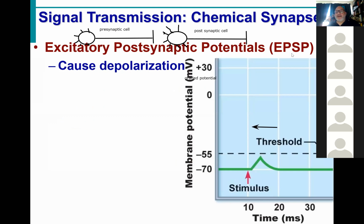An excitatory postsynaptic potential, which is a mouthful, but the good news is once you've written it out once, you can abbreviate it EPSP. Excitatory postsynaptic potential is one that causes depolarization. Because when you depolarize the cell, you get the cell closer to threshold. Now, notice the key word in that sentence. I said closer to threshold. Did I say it had to actually get it to threshold? No, it does not actually have to reach threshold to be considered excitatory.